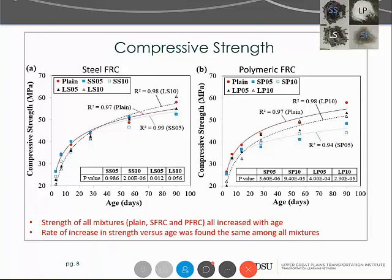And it was no surprise that we get the same thing, that the strength of fiber reinforced concrete also increases with age. We wanted to see if potentially the fibers affected the rate of increase, so how much more it increases. And so this is kind of where the p-value comes into play. We're looking at the r-squared values on our linear regression lines.